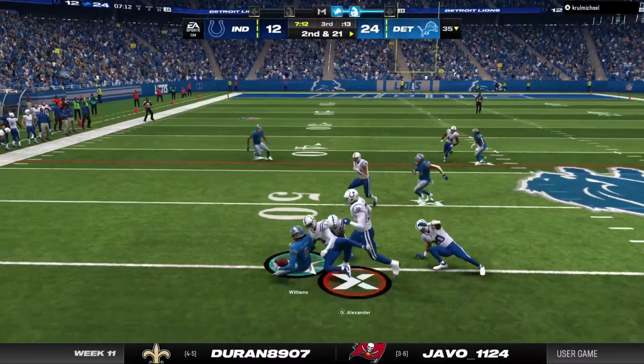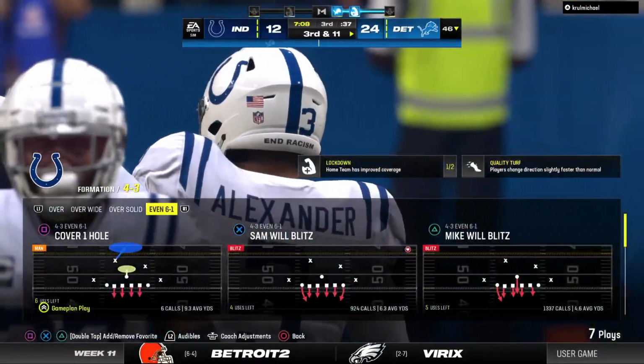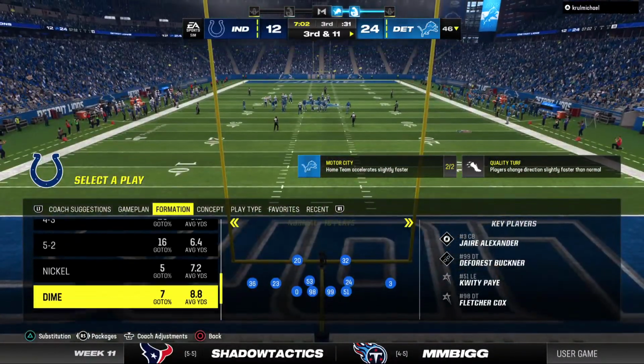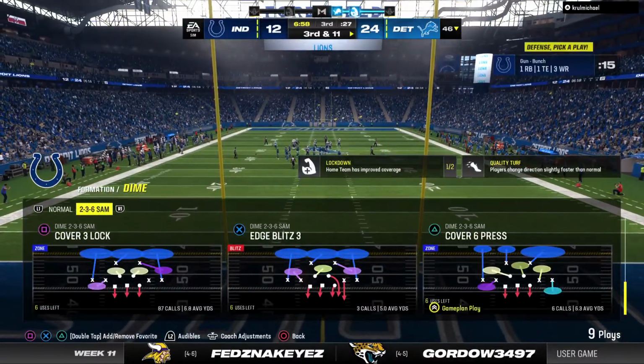Goff's throw going into the hands of Williams, and he'll be taken down at the 46-yard line. They'll wind up getting 10 back as that sets them up for third down. Doesn't matter whether it's a zone coverage or man coverage, the drag route can be effective when it's run well.